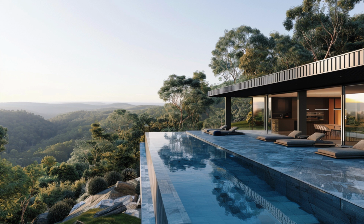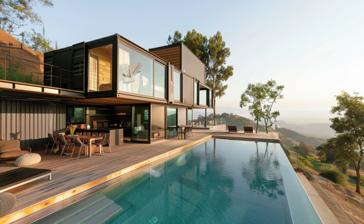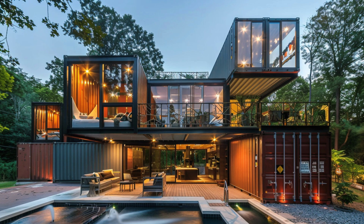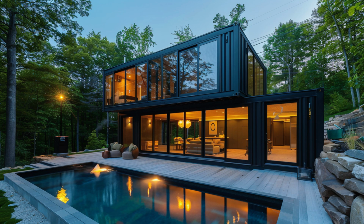There are comfortable lounge chairs and a large, beige ottoman on a deck extending over the infinity pool. The pool is a deep, reflective blue, reflecting the sky and the greenery surrounding it. The scenery is full of lush, green trees and shrubs. The lighting is bright, natural, and sunny, suggesting a tranquil morning or afternoon.